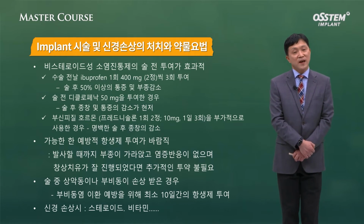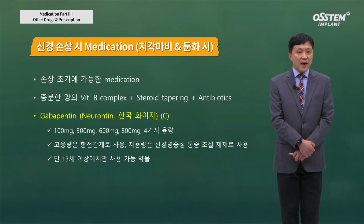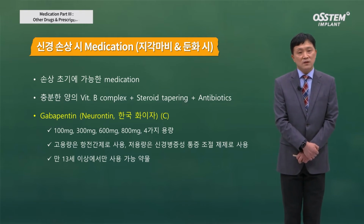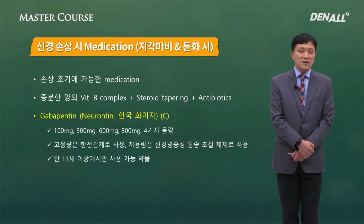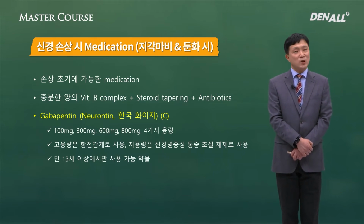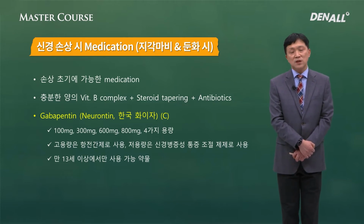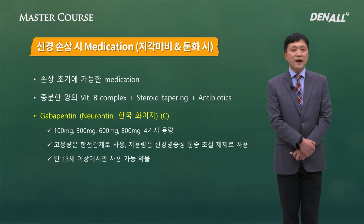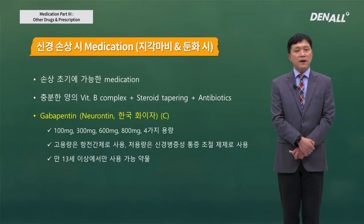For nerve injury, generally we use steroid, but it should be at the beginning only. When sensation is dulled or paralyzed, steroid must be given to reduce swelling. And next, vitamin B complex helps regeneration of nerve, but I don't think nerve would be regenerated with this only. Steroid would help to reduce swelling, and that is what we need to focus on. That's what we can do in a dental office.